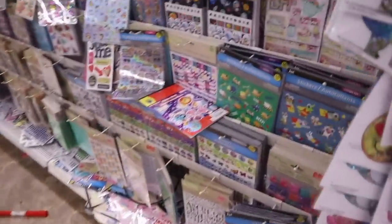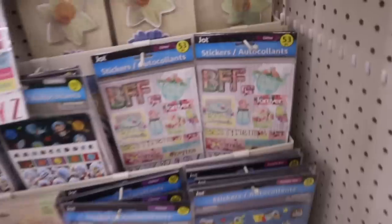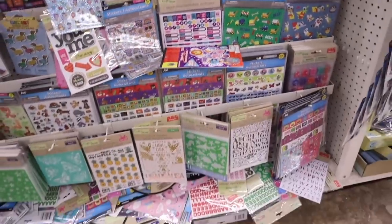And on this side, they have a bunch of summer stickers. Like, everything is so cute. I mean, look at this one, BFF with the flowers. Of course, there's planner stickers, butterfly stickers.